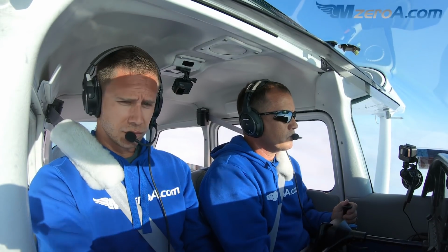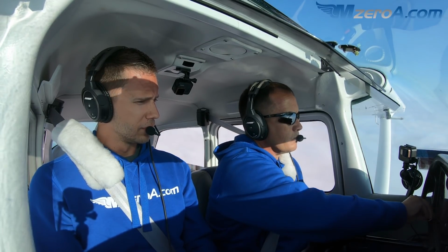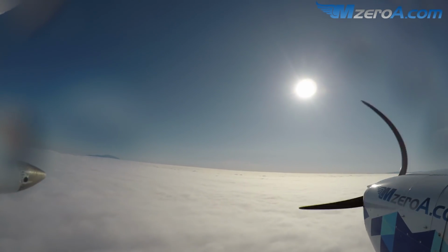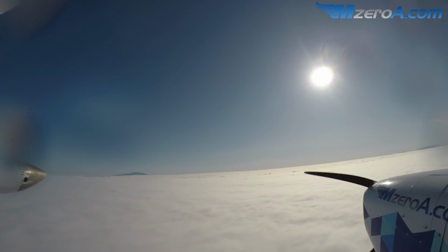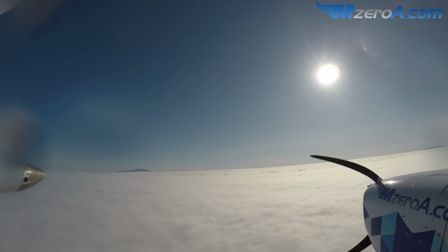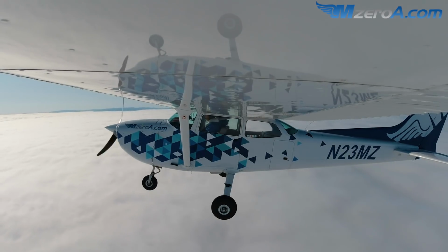23 Mike Zulu, turn left heading 020. Left 020, we have like a 30 knot crosswind up here, it's pushing us. Yeah, it looks like you're about 30 degrees right of course right now. Yeah, it's blowing. All right, looking good. That is pretty. Can't forget to look out and enjoy it too, Wayne. Oh, wow. Approaching, 500 feet to go. Okay.